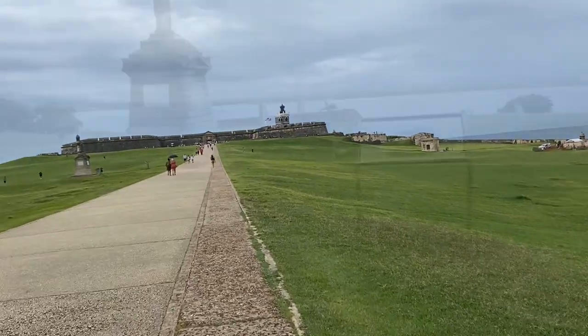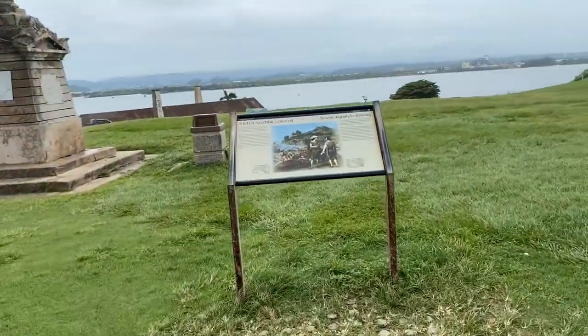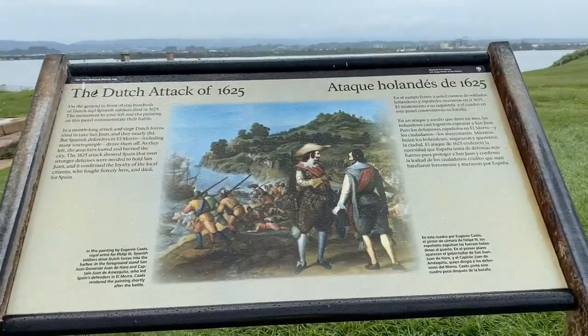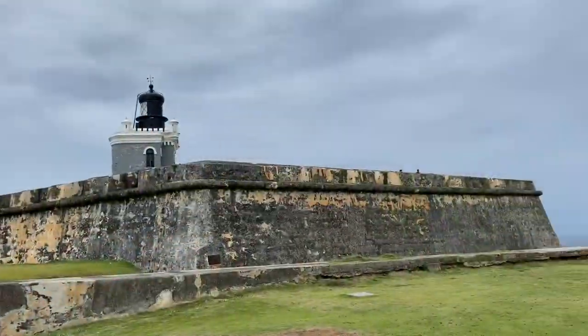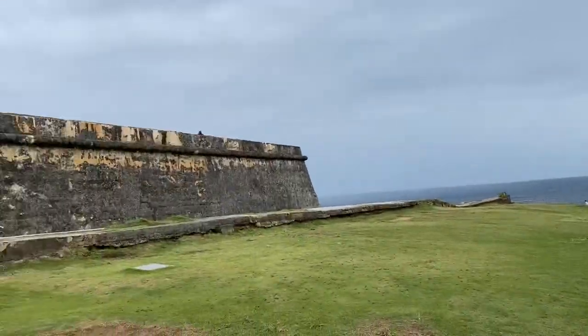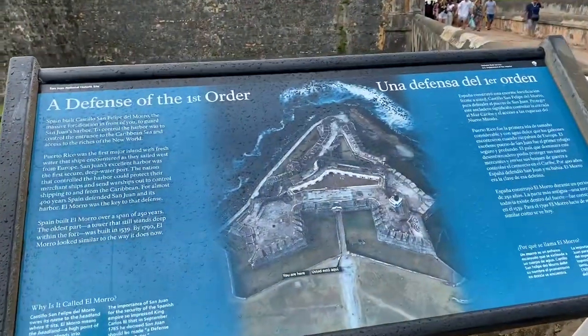As we walk through the main plaza, take in the spectacular views of the Atlantic Ocean. El Morro's strategic location made it a formidable stronghold. Feel the ocean breeze and imagine the cannons once aimed at defending against enemy ships.